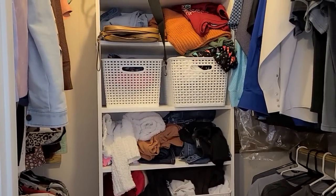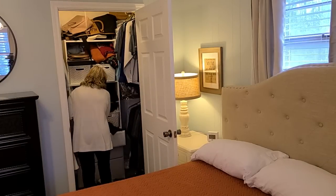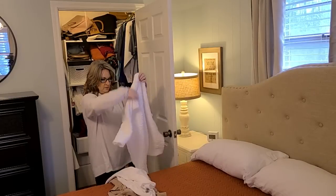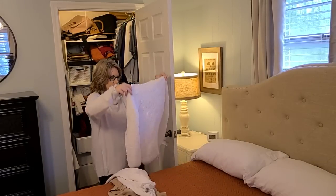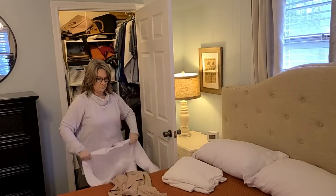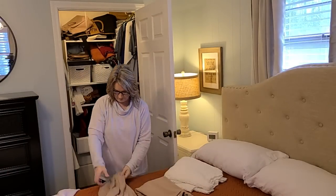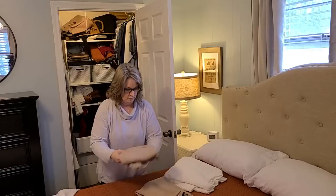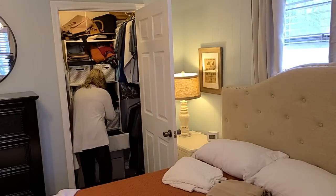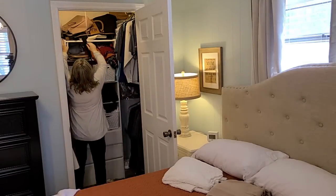Now, I'm a firm believer in everything having a home in your house. And so on this shelf, the only thing that should be on here are, on top, my purses and my overnight bags, and then I should have my big oversized sweaters that I don't like to hang on hangers because they kind of leave that crease in the shoulder of them. So I fold up all my big sweaters and all of my sweatshirts, and they go here on this shelf. And also my dress pants and my blue jeans go on this shelf also.